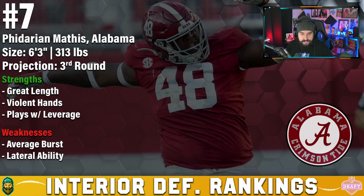Didn't have the best Senior Bowl. A lot of guys on that D-line kind of showed out, while his was kind of quiet. He's not exactly the most explosive guy, but he tries to win with a long frame. He's very violent with his hands, and he plays with great leverage. You know, that's how he was winning back at Alabama. He was just super savvy.